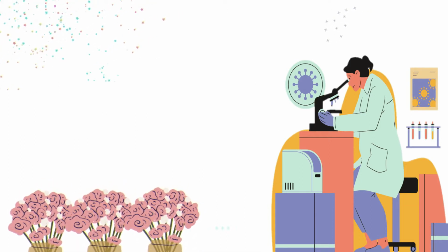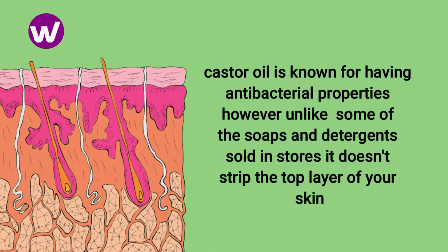of us use. Castor oil is known for having antibacterial properties. However, unlike some of the soap and detergents sold in stores, it doesn't strip the top layer of your skin.